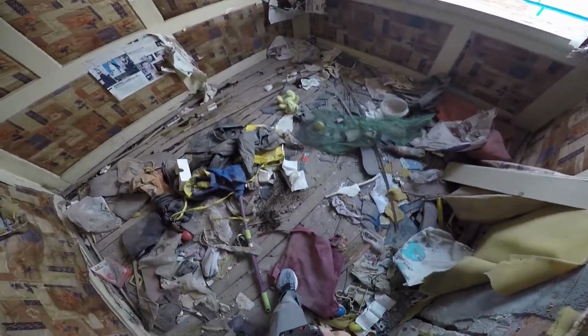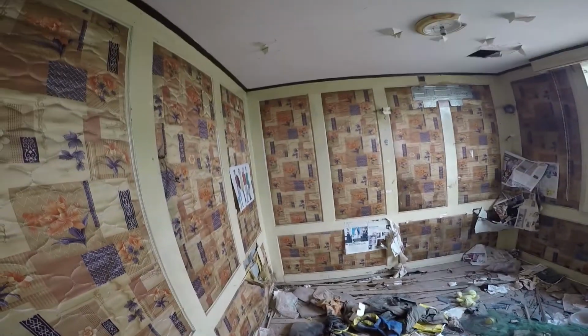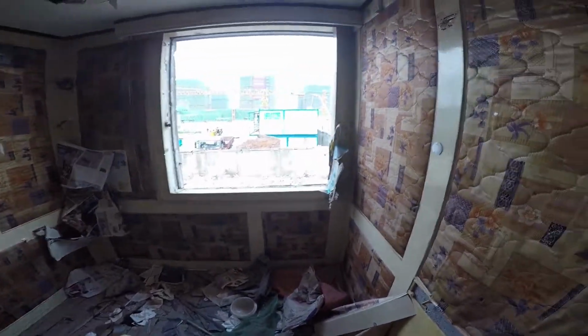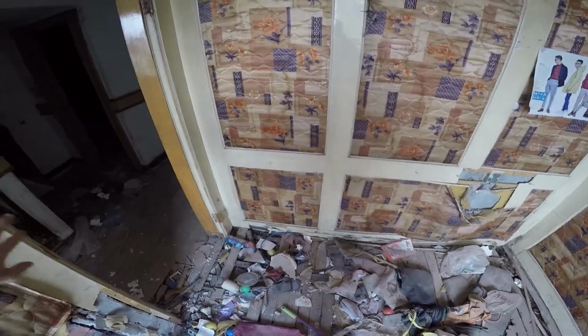And look at the floor. Do you see the floor? The floor may very well not be very stable. I'm gonna take my chances though. It feels reasonably stable. But do you see all this? The floorboards are just torn to pieces, and who knows, underneath the floorboard it may just be something that is ready to collapse.